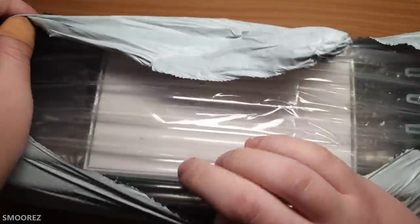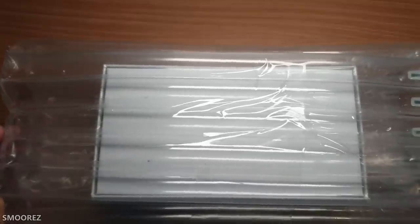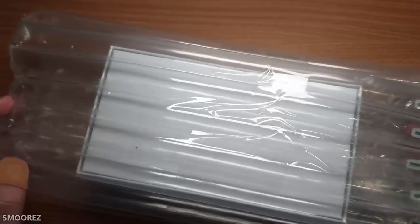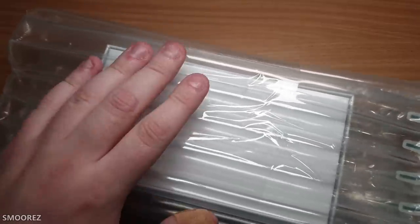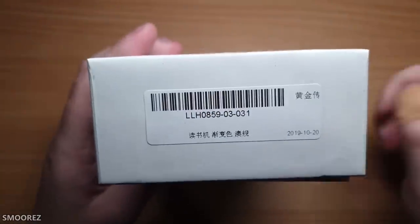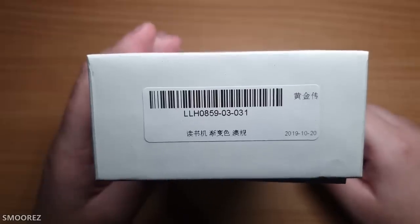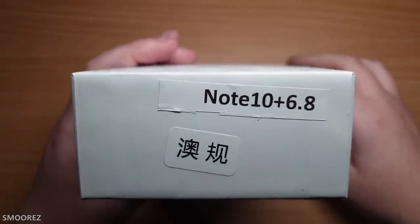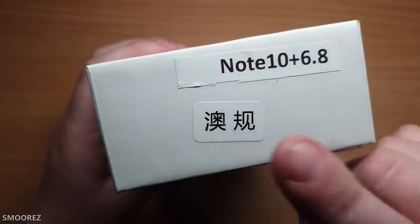So in a generic garbage bag, we have this generic white box, which brings back flashbacks to when I first had a look at the P20 Pro and the P30 Pro clone. They both had this. The S10 clone that I got off Joom actually had a nice box, whereas this is just, yeah, okay. The 20th of the 10th, 2019, is about when they would have shipped it, so this is the shipping label. I don't know if I'll keep this in the video, but there you go. Otherwise, we have the Note 10 Plus 6.8, and it says something there.